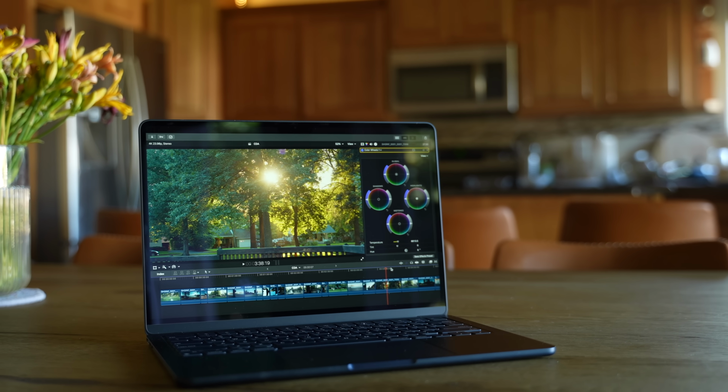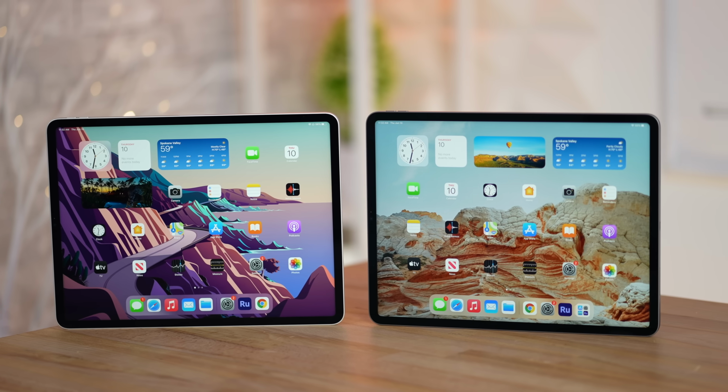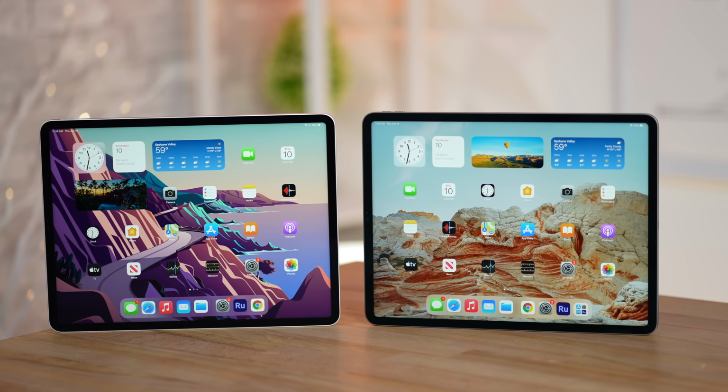I'm going to stick it on here, open it up, and you can see that it's around the same size as an unfolded M2 MacBook Air. So even though 20 inches doesn't seem that big, it could actually still be this big depending on the aspect ratio, which is like an iPad Pro in this case.